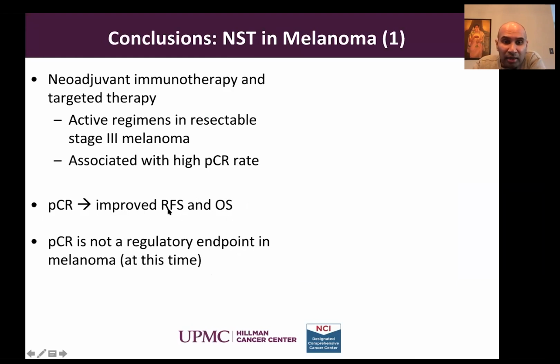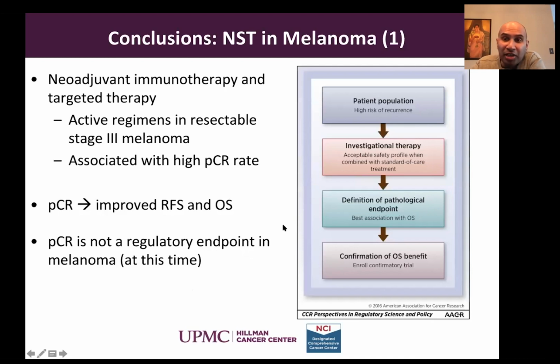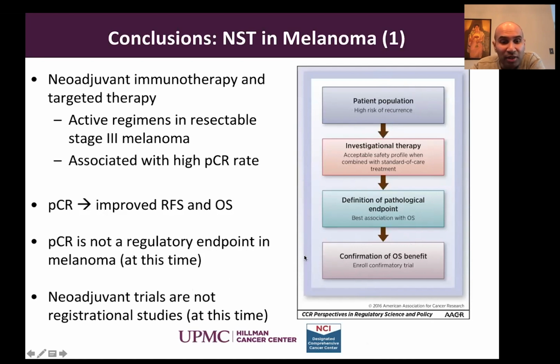However, unlike breast cancer, this endpoint is not a regulatory endpoint, at least for now, though that may change. We are very interested in moving this forward. And in order to make drugs available to more patients more quickly, we really need to start thinking about whether it's possible to do more studies more quickly in fewer patients. And that's where neoadjuvant studies may actually be a game changer. But in order to do that, we need to go through a couple of steps, and that's what the melanoma community is working through at this time. So even though right now this is not a registrational strategy, this may be a registrational strategy in the future.